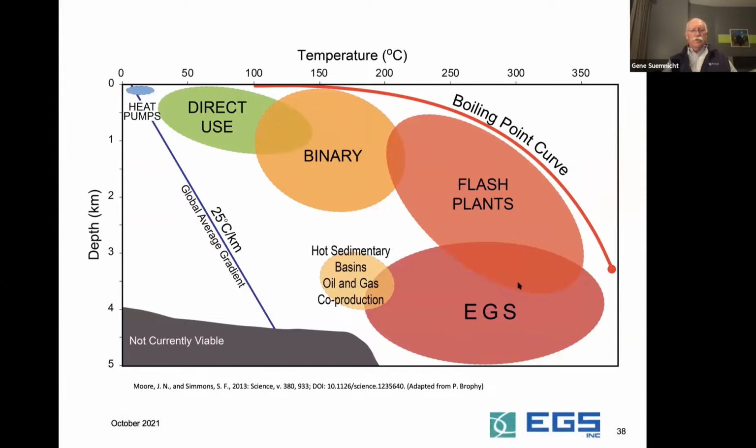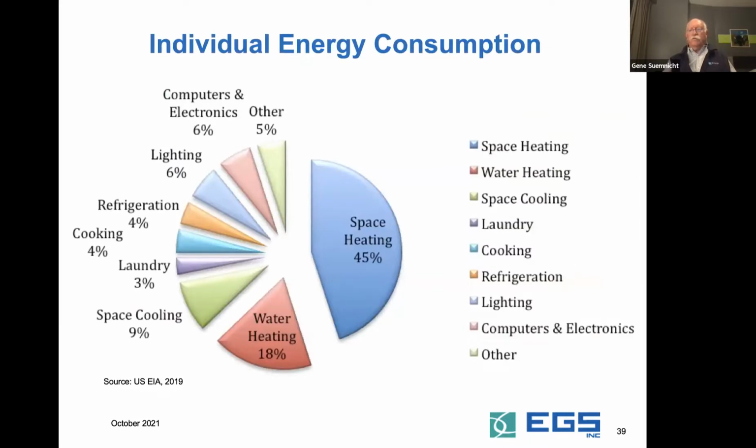So let's return to a little bit of the lower end, the lower heat content part of the resource, because while this electrical grade part of the resource has been very important over the last 5 or 6 decades in making geothermal a significant part of the generation capacity for electrical generation, it's this direct use portion here that has the greatest potential to impact our energy usage. So this is sort of your individual energy consumption. And if you notice, most of what we burn petroleum resources to do has to do with space heating or water. More than 50% of your individual energy use has to do with those elements.